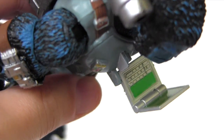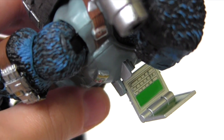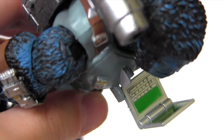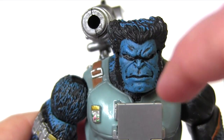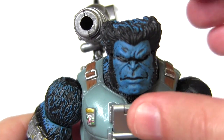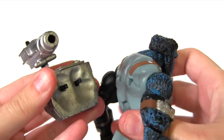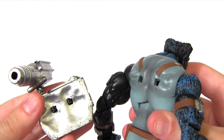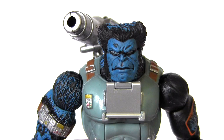Yet from a practical standpoint, with the weight and inconvenience that comes with having a laptop strapped to your chest and a big cannon mounted to your back, you have to think they would really negate his superhuman agility and his unique style of acrobatic combat. At least the cannon is removable, but from a design perspective, the chest computer bothers me more, and alas, that is not removable. The packaging proudly trumpets 33 points of articulation, so let's take a look at those.